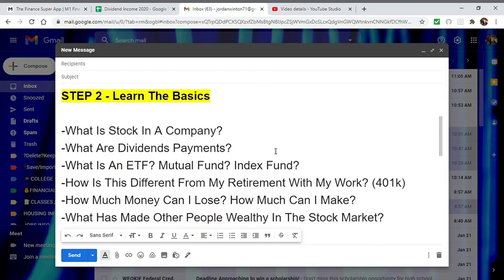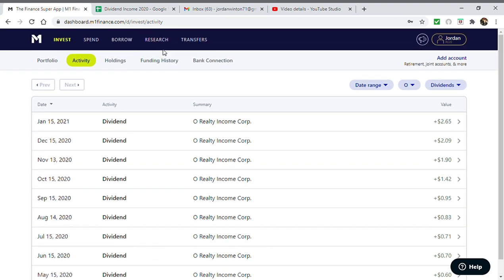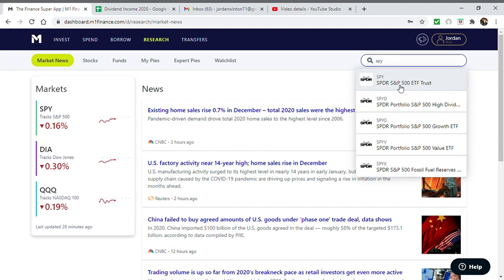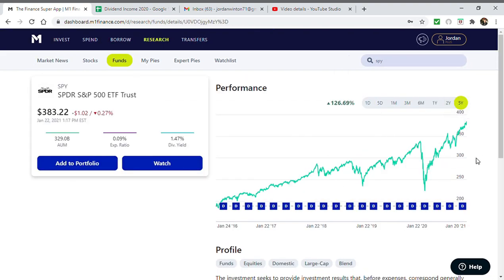Now let's go and get to the third tab here. What is an ETF, mutual fund, index fund? Now an ETF is a collaboration of investments. It's a lot of different things. So let's say, for example, the most common investment, which if you're new, this is what I would probably recommend getting started with investing, SPY. Now this is the top 500 companies in the world.